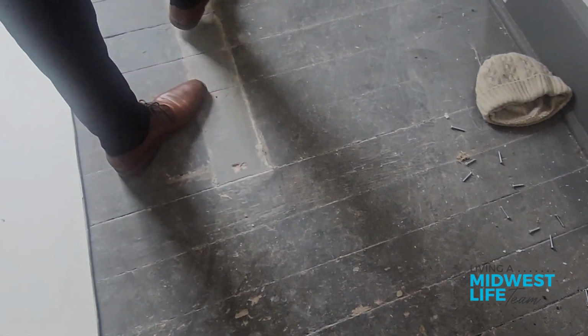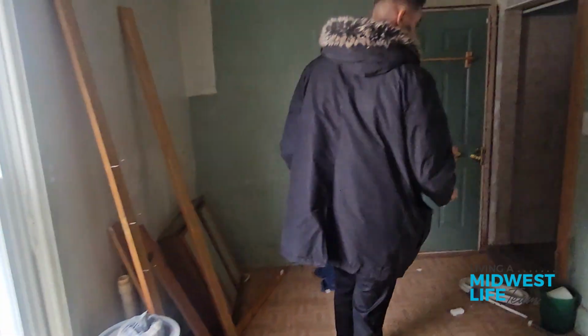Well, obviously this is original base and original floor planks. Yeah, so that would have had to have been there because that's still the original piece. Yeah, it's not like it was cut at one point. Interesting. And then this is the bathroom.